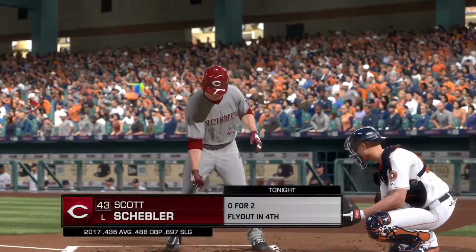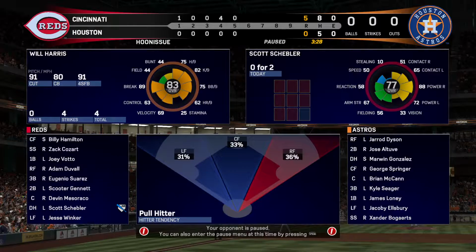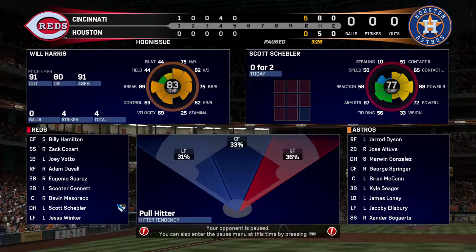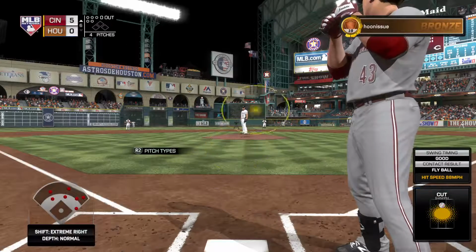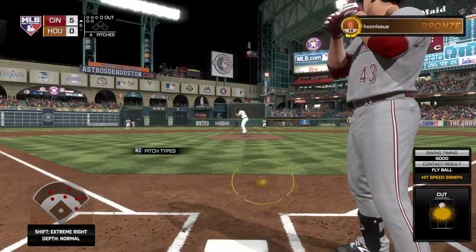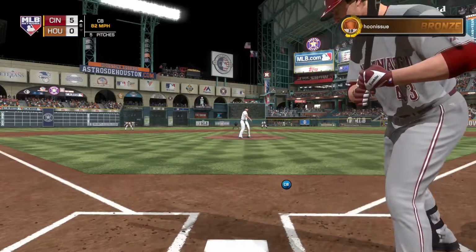Stepping in and ready for another shot, Scott Schebler. Leading off with 0 for 2 thus far in this game for Cincinnati. Designated hitter. Now the Astros are going to get a left-hander up and cranking out in the bullpen. Ready to deliver. Here's the first pitch.